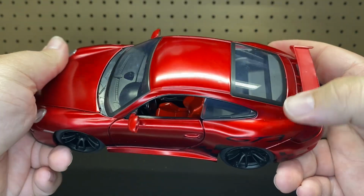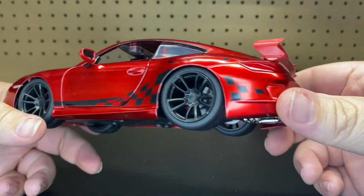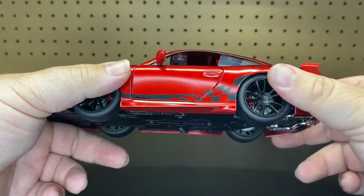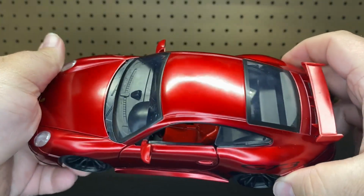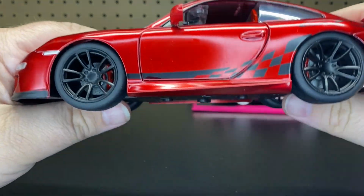And this paint job is kind of weird because it almost feels like it's a matte finish, but it kind of has like a candy pearlescent to it. So I don't know exactly. I know there's different names for these paint jobs. I don't know what they consider this one, but it kind of looks matte, but yet it still has a little bit of a gloss to it, which kind of looks cool.